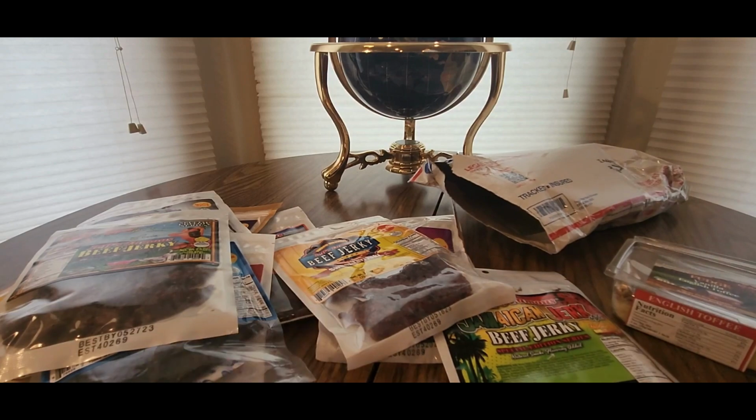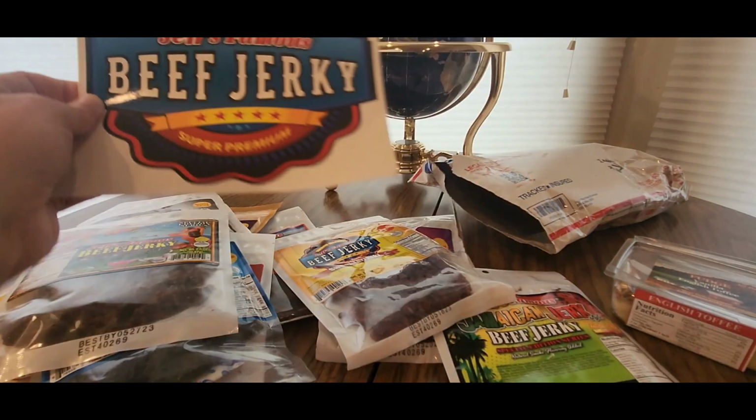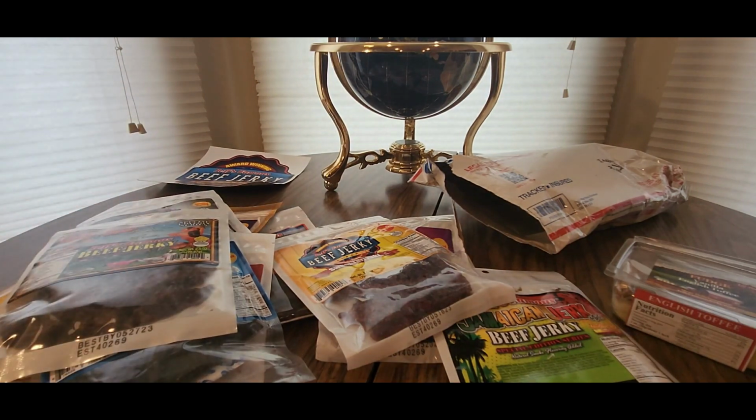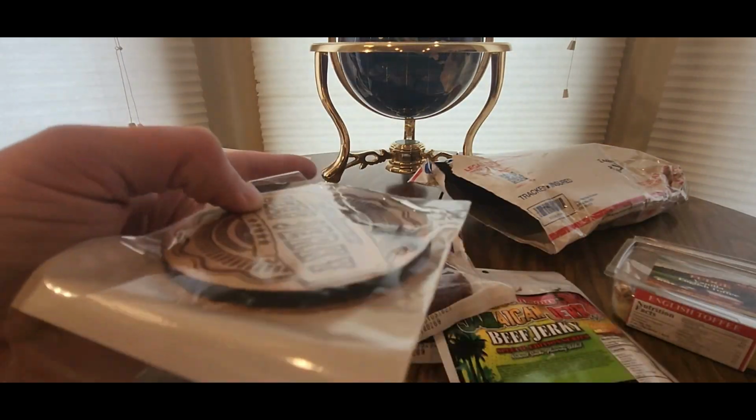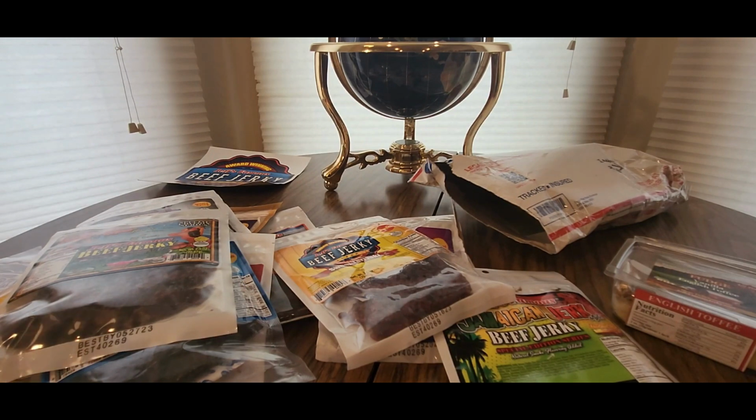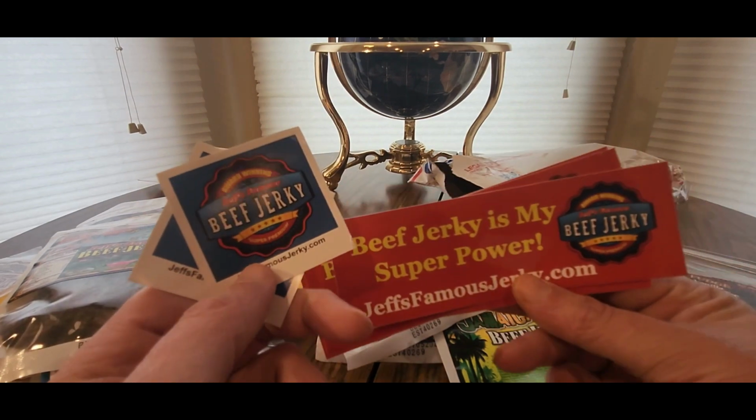And let's see what the little bag we got of goodies. Definitely check them out, guys. Like I said, I'll leave the link down below. I think we got a big decal. And we got here nice little coaster. Also here some stickers.